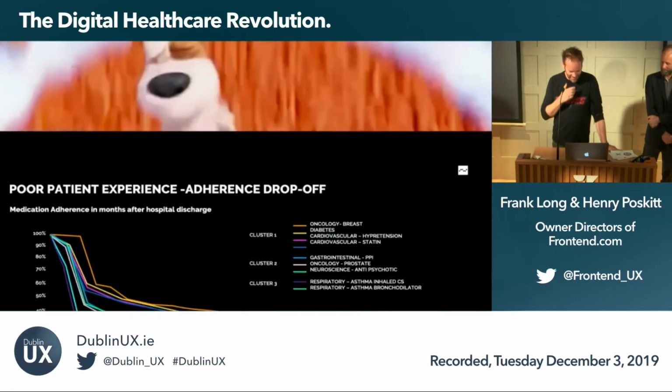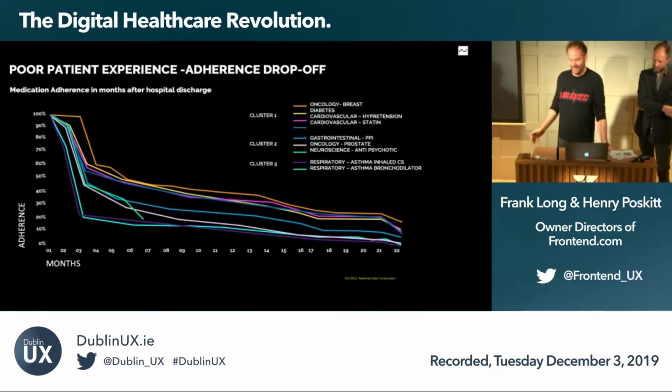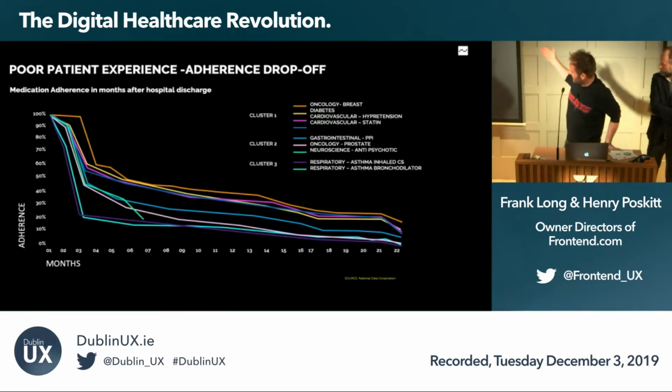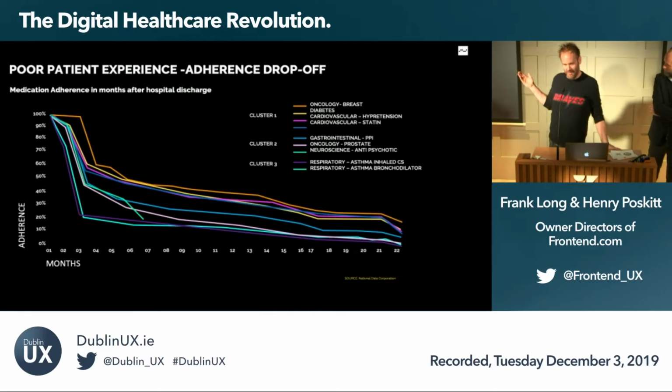But joking aside, when you start looking at the healthcare sector, these problems are pretty serious, and some of them cost lives. Just look at what happens to the patient experience. This is a graph that shows patients' adherence to medication they've been prescribed, typically chronic patients taking life-saving medication. These diseases include diabetes, cardiovascular, respiratory, even cancer.